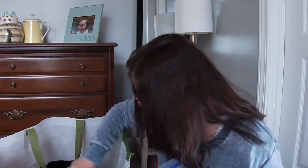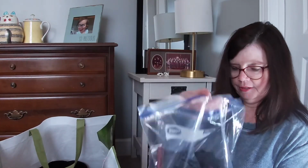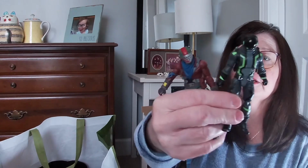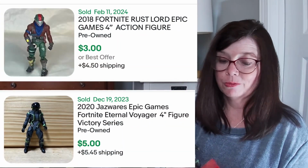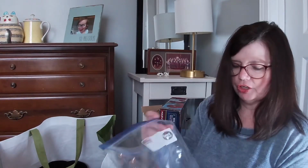Okay, I bought a bunch of action figures for her, and some of them are not all in here. These two I'm loading up together. I can't remember, I think these are Fortnite guys. They're from one of the video games, and I'm not really good with those. I think it's Fortnite, but I'll flash it up there.